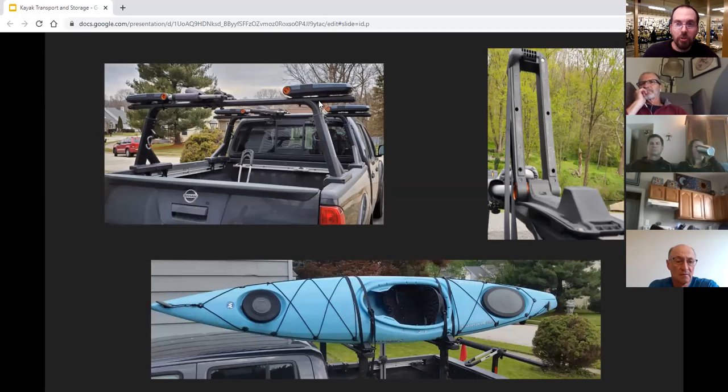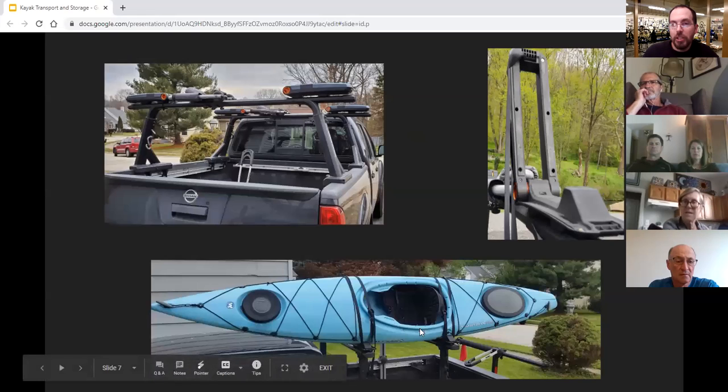Andrew's going to talk a little bit later on about strapping, but one of the things that I find easiest with the J cradle is put your straps on before you put the boat on. And because mine fold, I usually put the straps on before I even unfold them. That way I don't have to reach all the way up there. As you can see, the J-Style holds the boat on its side pretty securely.